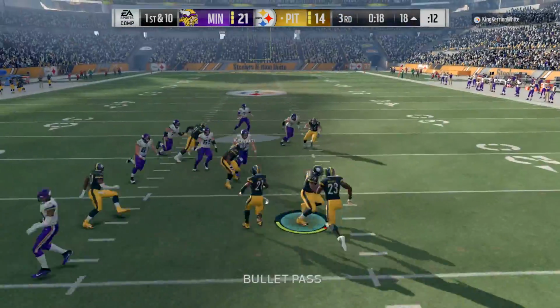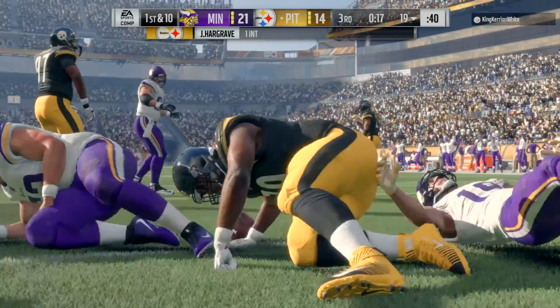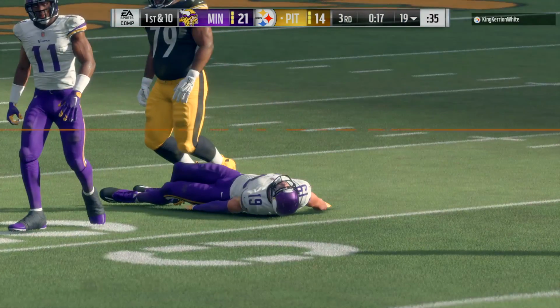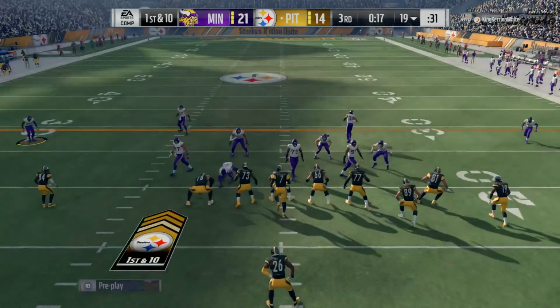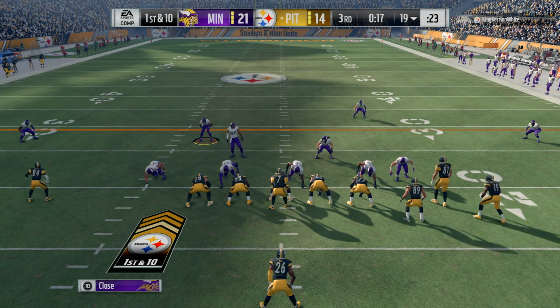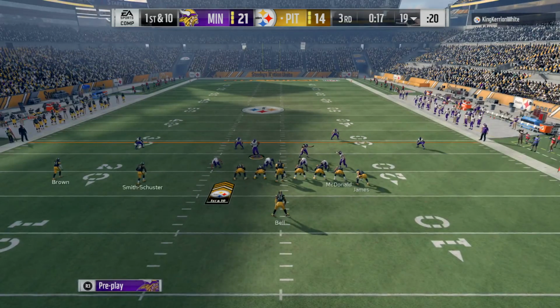Into heavy traffic, and it's intercepted. Picked off at the 14, and he returns it up just shy of the 20 to the 19-yard line. How about the big boys snagging one? You don't see that every week. No, you don't, but a lot of them are just reliving their old dreams, going back to when they were in youth football and in high school. They didn't always play defensive line. Some of them actually handled the football, and you can see the flashback when he grabbed that one.